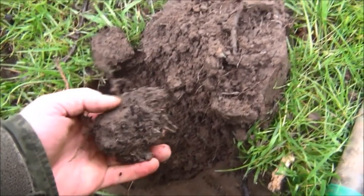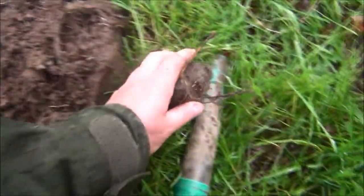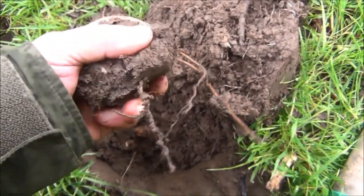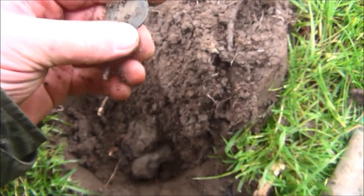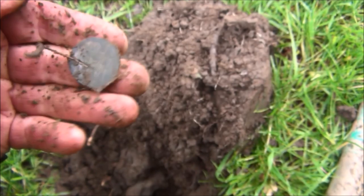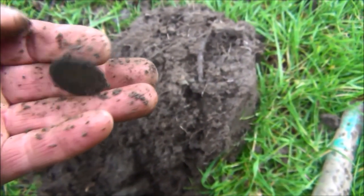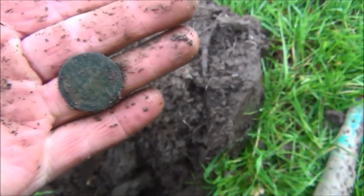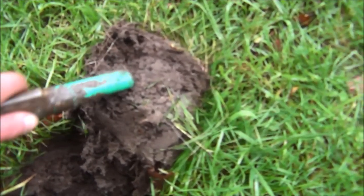Been out the van about 10 seconds and I've got a signal that was reading between 75 and 80. It looks like a coin ball. Oh yeah, look at that. What a start. A pre-decimal halfpenny. Very worn. Extremely worn. Pretty much flat. Can't see anything at all on it. This is reading the late 80s to early 90s.